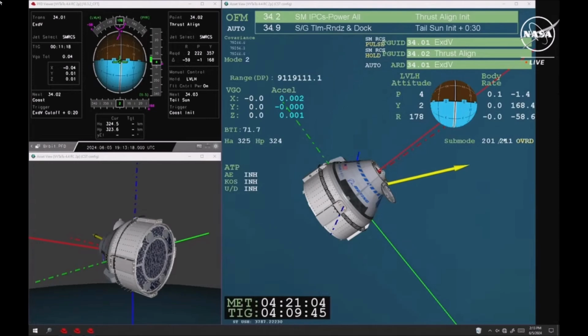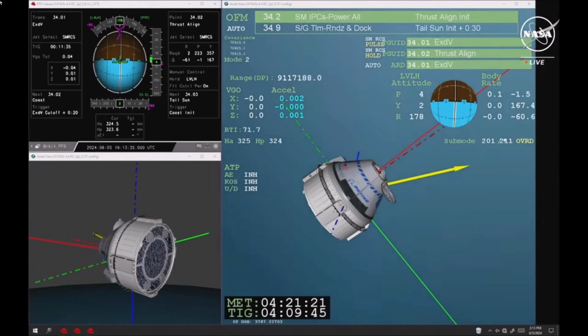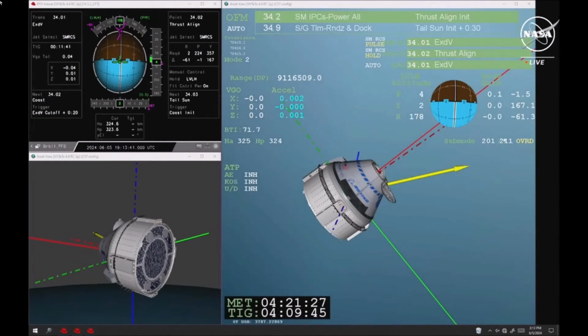NASA astronaut Butch Wilmore and Suni Williams continue to perform the manual targeted translation burn maneuvers, and next up they'll work to evaluate charging the batteries of the Starliner spacecraft by flying in a tail-to-sun attitude. Again, these are all just a part of the checkouts ahead of certification. If needed for any reason, while the spacecraft is a mainly autonomous vehicle, it's important to have the certification of these capabilities if required.